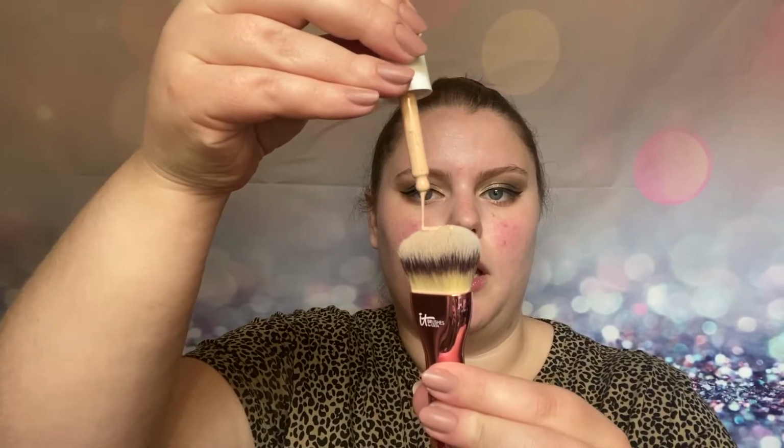So I did try this yesterday and I got a pretty good, solid medium coverage out of this. I would say that it is very buildable and I'm actually going to use it on a brush. Not my preferred method. I'm probably going to sponge towards the center of my face, but I am going to use a brush first. So I'm going to shake it up a little. Then I'm going to apply some drops to my foundation brush and start on my chin.